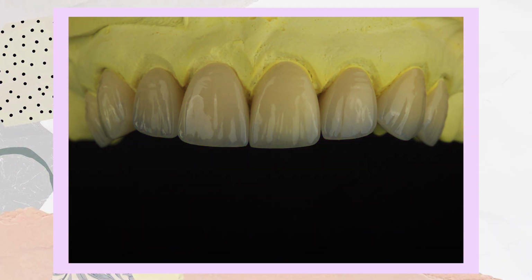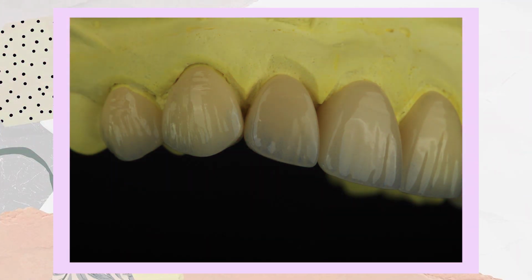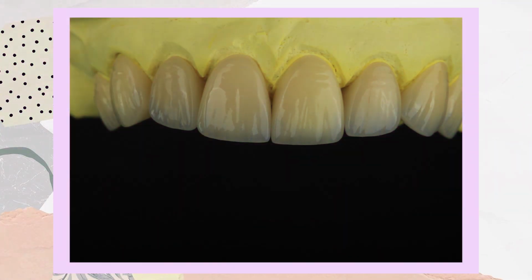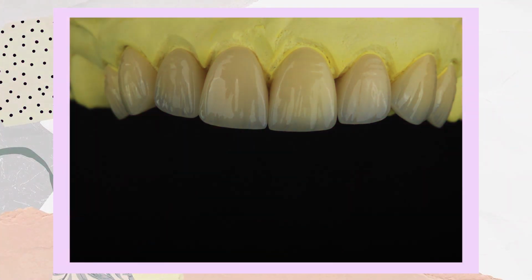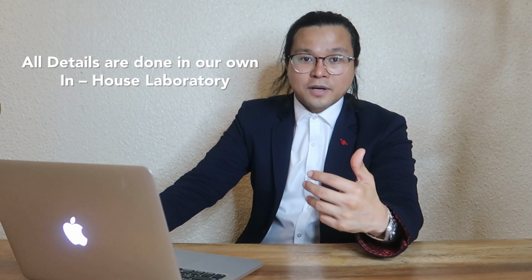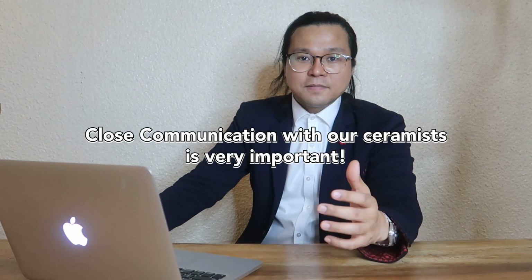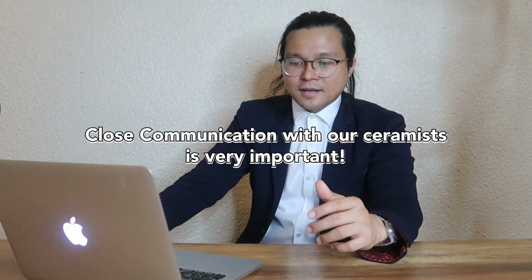So we did the fabrication of the zirconia fused to porcelain in our own in-house laboratory. In this case, I used our CAD/CAM machine to be able to fabricate the zirconia. Tapos we layered it with porcelain. Okay, so all the details should be done in the laboratory, modifications and all. Siyempre, I have a close communication with my ceramist. I have a team who's responsible for my ceramics in the clinics.